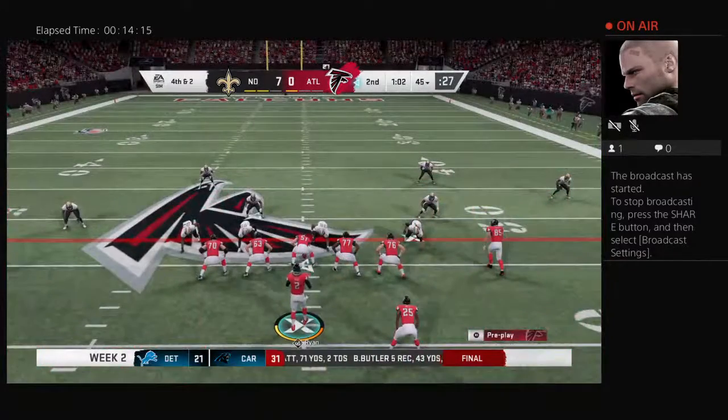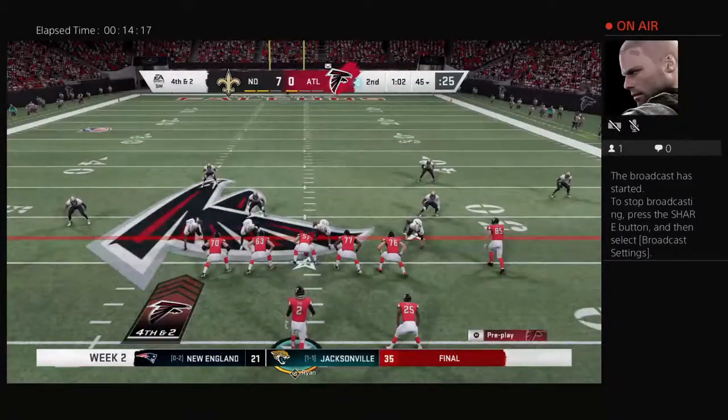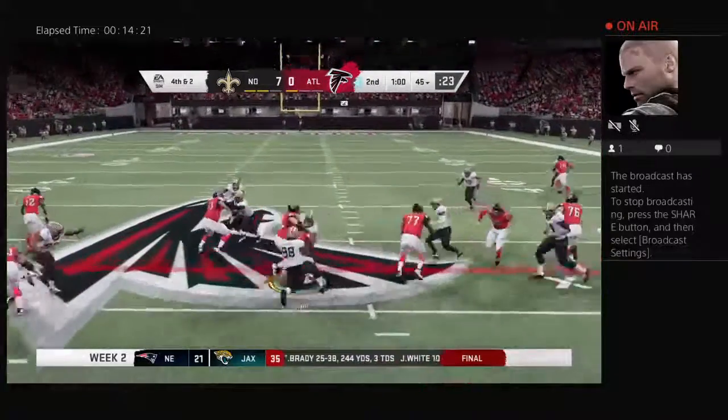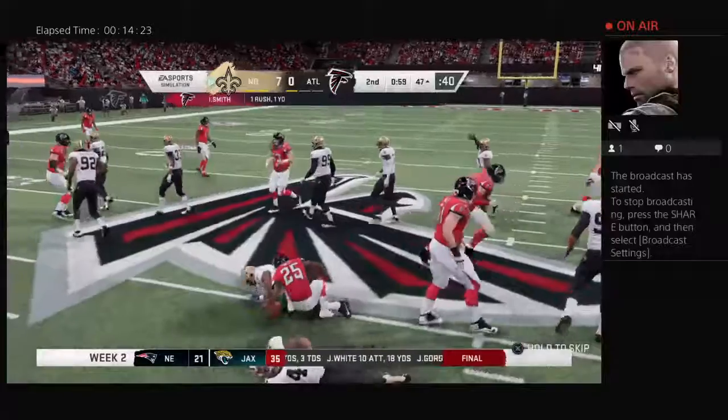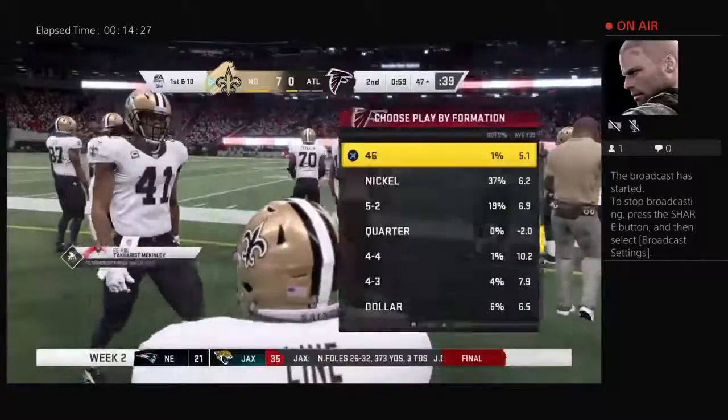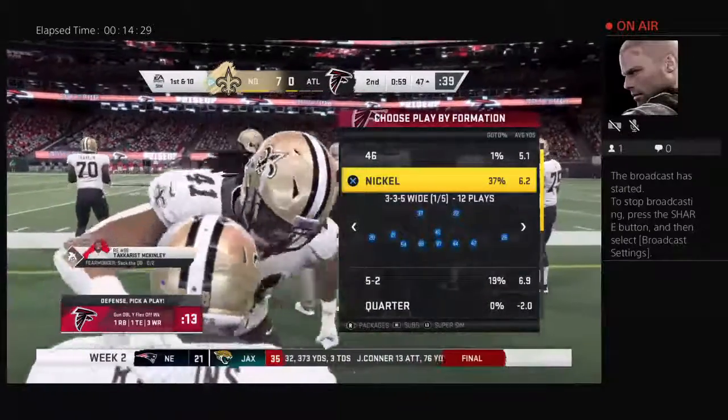And how about the call here? They need two yards in their own territory on fourth down, and they're going to go for it. They'll run for it with Smith and try to push his way forward, but I think he's going to be short, and he is short. So just shy of midfield. They tried it. Didn't work out.